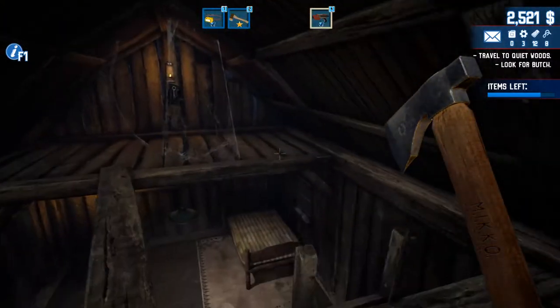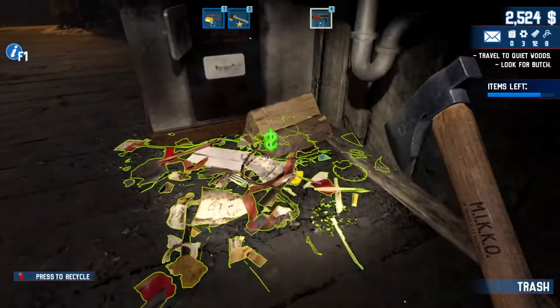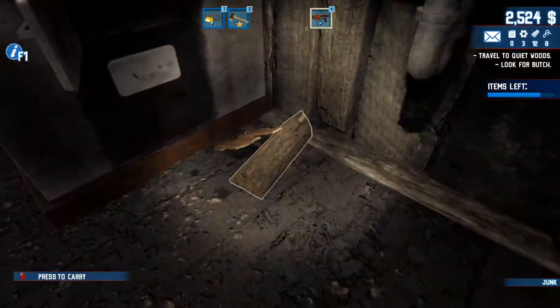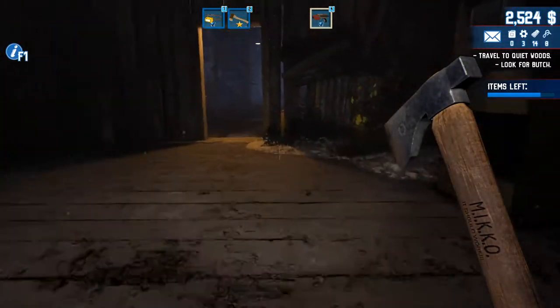I think we're good up here. Drop down, break my legs. Okay, good. Anything in here? Oh, how about this? Break some wood into some weird, like pallet boards looking things.